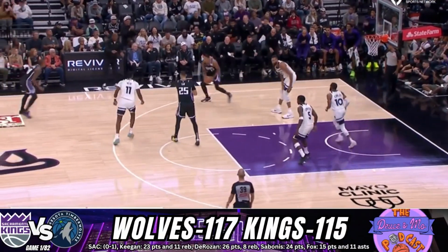So Keegan Murray last night, very impressive for the Kings. Aggressive, knocking down threes, playing tough defense. There was a lot to like. Absolutely. I mean, it's fun to see him do this against a team like the T-Wolves with so much size, where there's going to be so many different matchups all throughout the year. So I'm excited to see it.